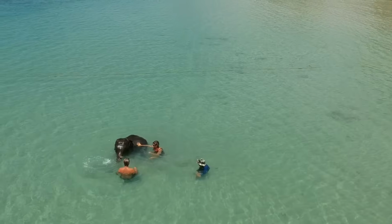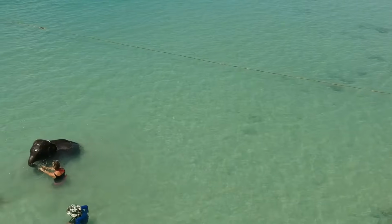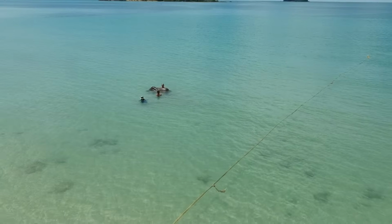It really was neat to be able to swim with the elephant, and it cost 1,000 baht, which is about $30.